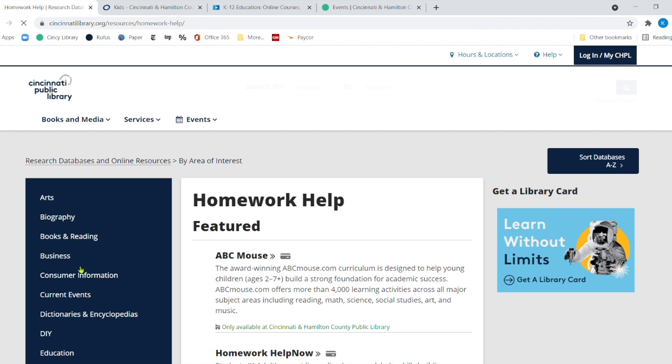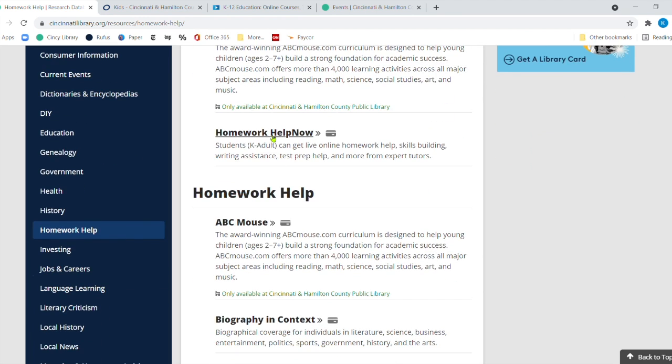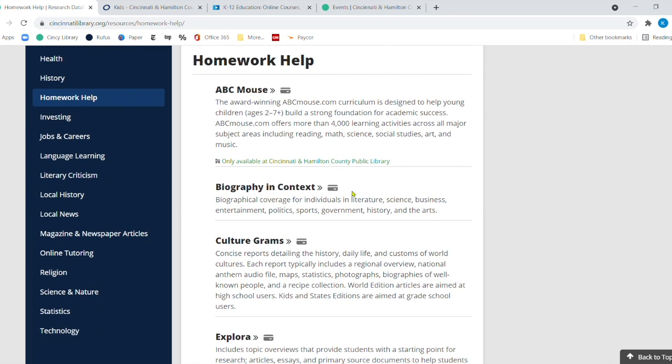Because for elementary teachers, there are things on this page that would be very helpful if you're going to assign certain things or if you want to gather information for a particular lesson. We'll come back to homework help in just a moment. I do want to point out Biography in Context is wonderful.